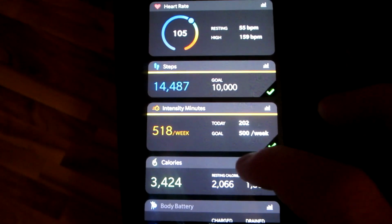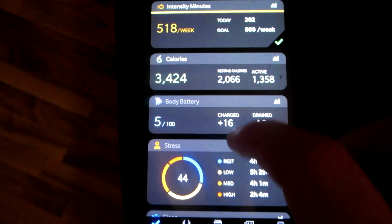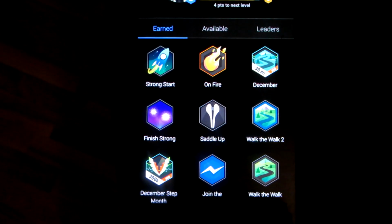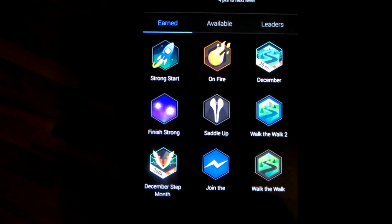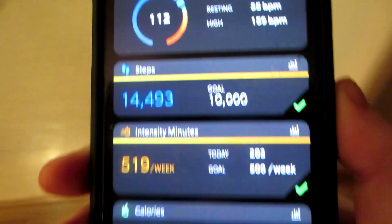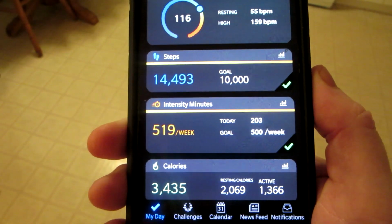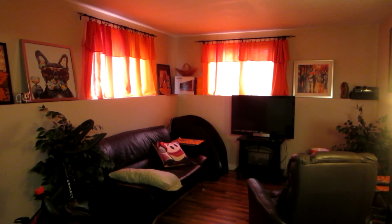There's my heart rate, my steps, my intensity minutes, my calories, body battery, stress, sleep. You can join weekly and monthly challenges, and also you can earn badges as well. And if you want, you can connect with other people from around the world with similar goals as you. I'm finding this watch really keeps me motivated to stay healthy and work out every day. This was an early Christmas present I gave myself. It was a couple $100, but for what it does for me, it's worth every penny. I love this thing.